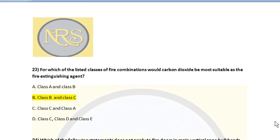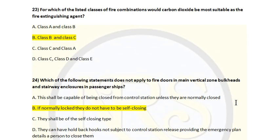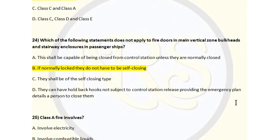So, the CO2 extinguisher we will be using for class B and class C. So many websites, so many places are telling that answer D is the correct answer. No, the correct answer is class B and class C fire only. You can use a CO2 extinguisher only for those. So please correct yourself, don't go with the wrong answer. I already checked with the manual and also with the CO2 extinguisher maker.